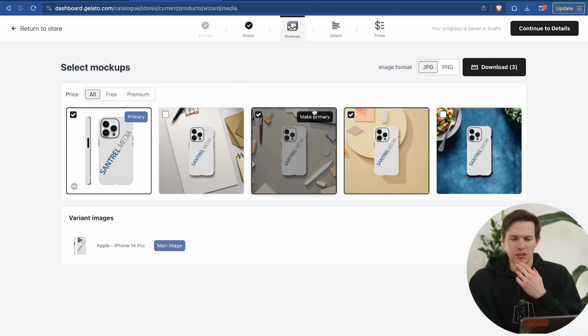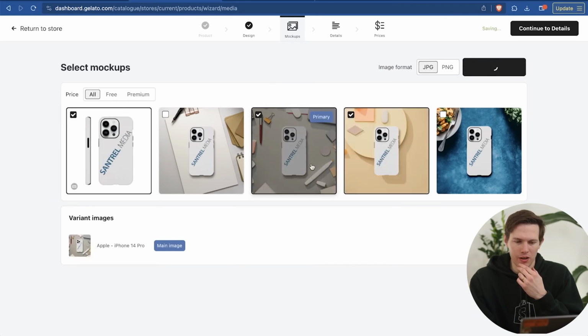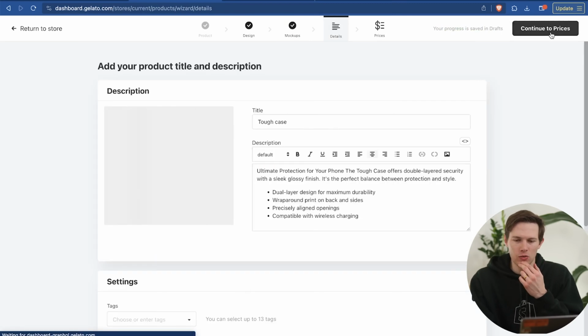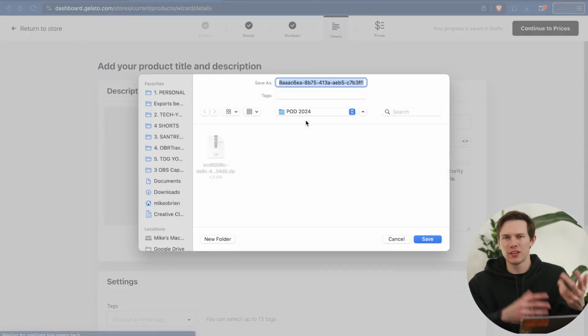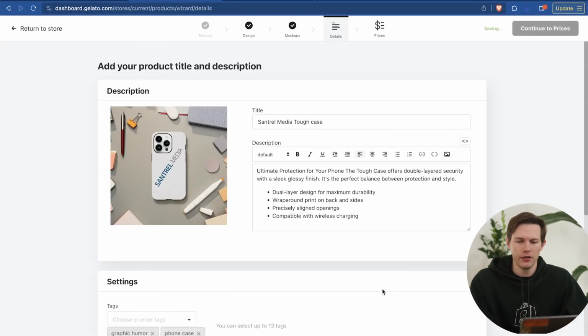So let's just choose these two right here. We'll say download. Actually, I should really make this one primary. I like this one. I like this one best. No, I like this one best. That's going to be our primary photo right there. And we'll say continue to details. And now, once again, we can add our description and stuff like that. And we can add all of that stuff here.